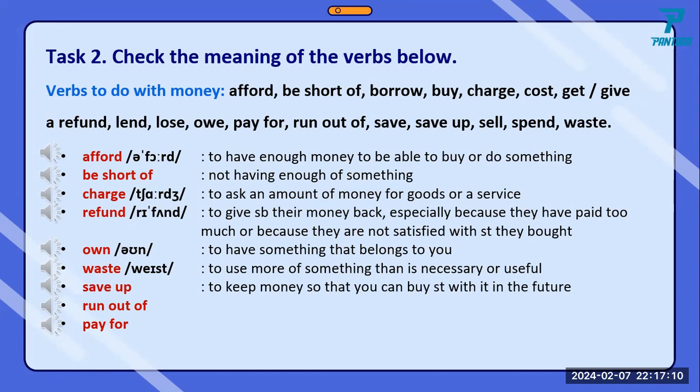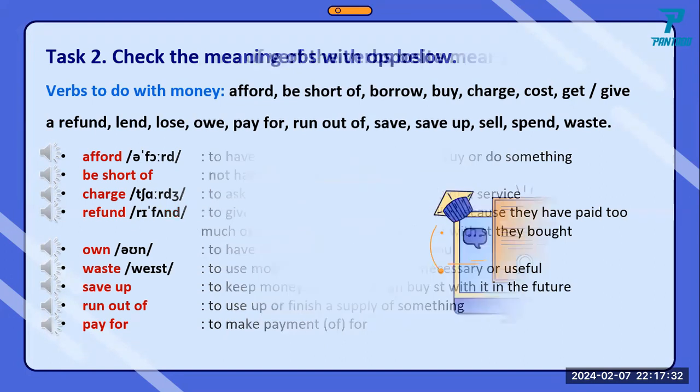Let me save up because I need to buy a new motorbike in the future. Run out, it means to use up or finish a supply of something. You run out of money, run out of gas. Pay for, to make a payment. I will pay for my tuition fee. It means I will make payment.